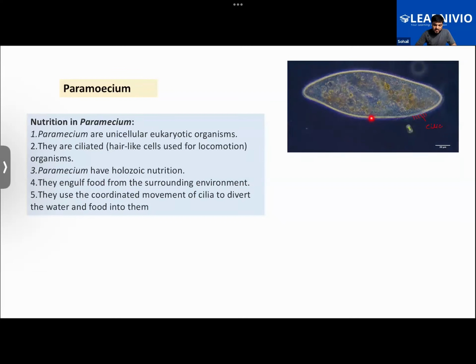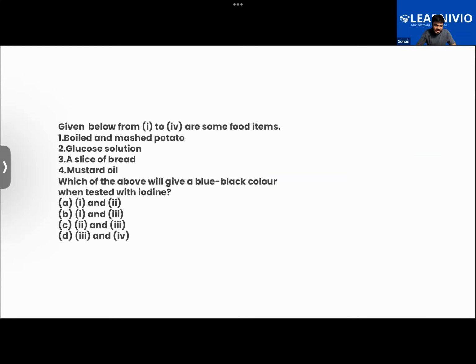Okay. So in paramecium, these hair-like structures called cilia help them in moving and also help them in engulfing the food. If there is food near it, it will basically engulf it as a whole. So cilia helps them to move around. Further, it helps them in taking in the food also. So it will basically eat the whole food. Just like we engulf the food, they will also be engulfing the whole food. So that is paramecium. It's another unicellular eukaryotic organism.